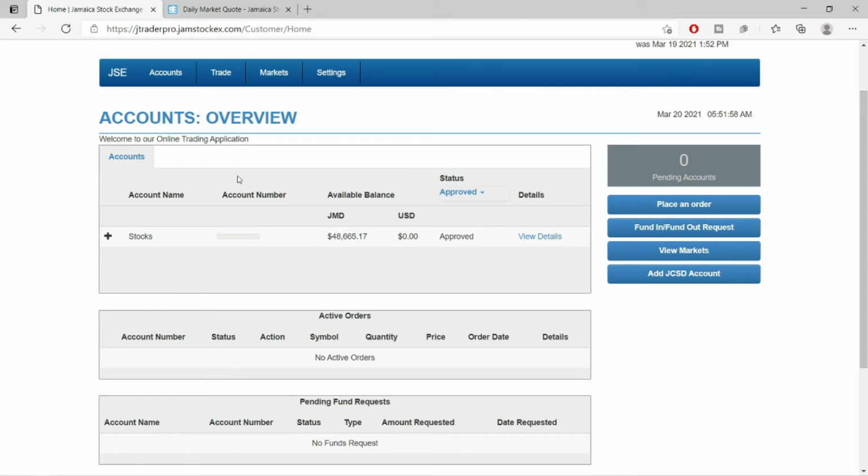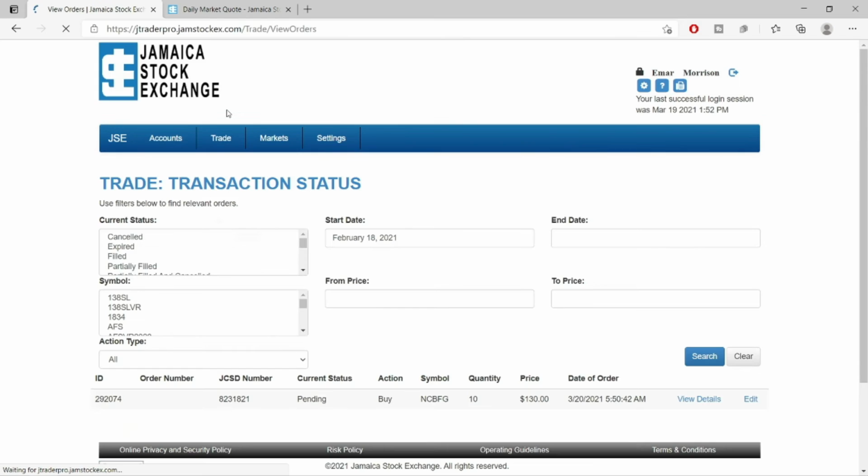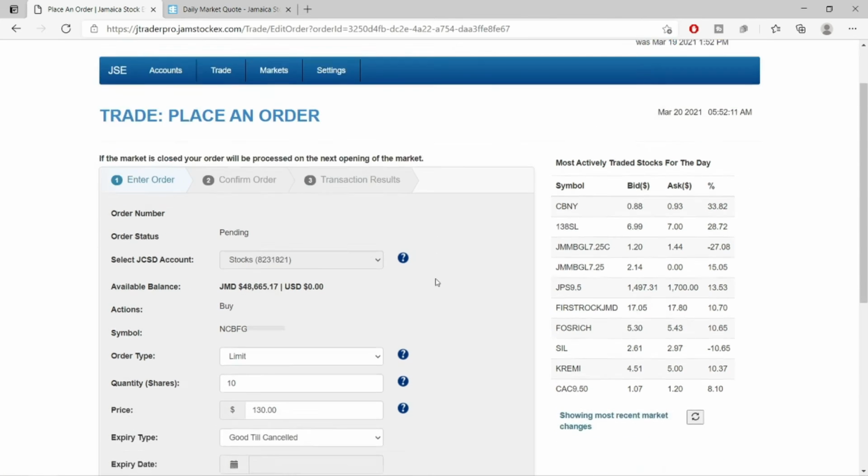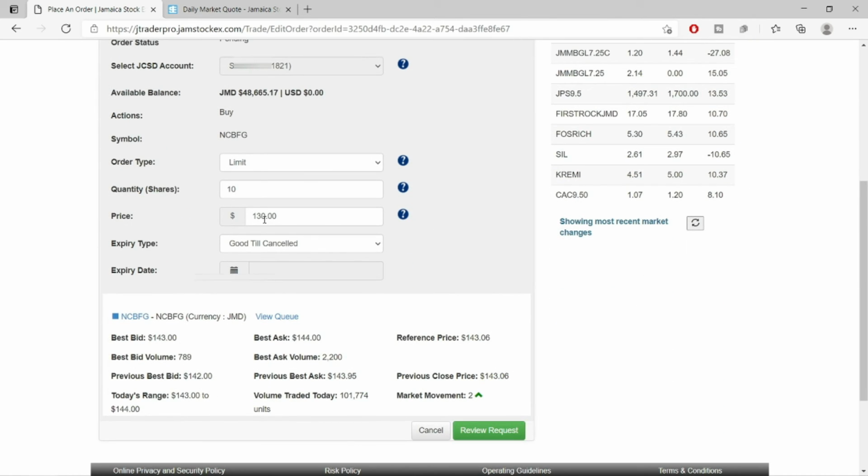In order to see the order that you have just placed, you can go to trade, view orders, and it should be here in a pending state. You can always edit, change your price, or cancel the request.